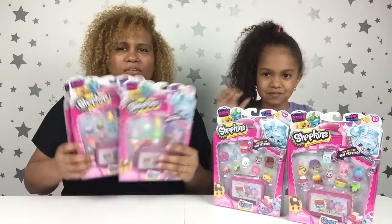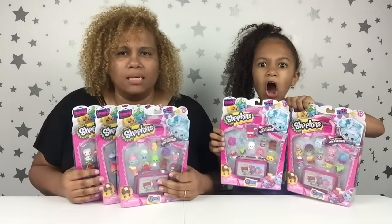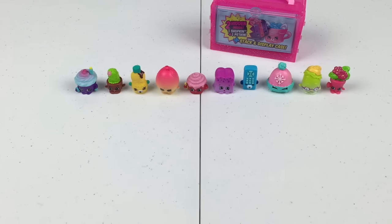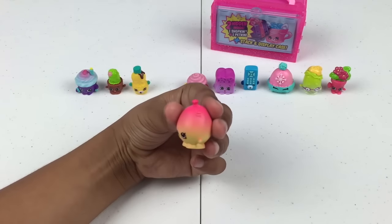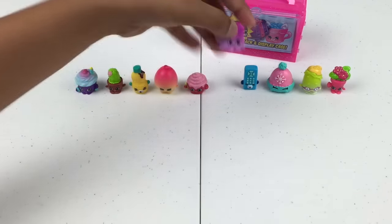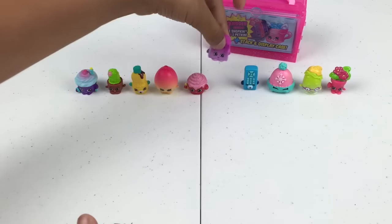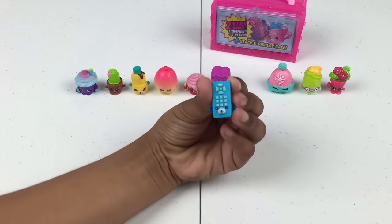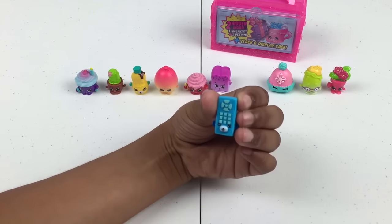We are opening five 12-packs of Shopkins Season 4 right now. Okay, so here's our first 12-pack. We got June Balloon. She's a new one. Yay! Focus. We got breadcrumbs, also new. Yay! I like the colors. So do I. We got Reader Remote, also a new one. Yeah! Yay. And it's a Petkins!